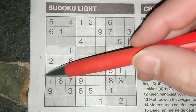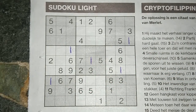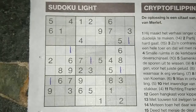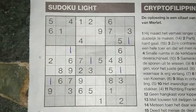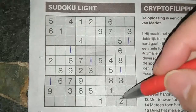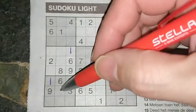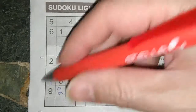I see in this big square 4 missing numbers. One of the missing numbers is a 2. I see here a 2, so no 2 in these 3 boxes. The only place for the 2 should be here in this big square.